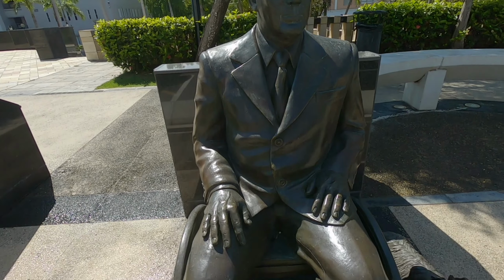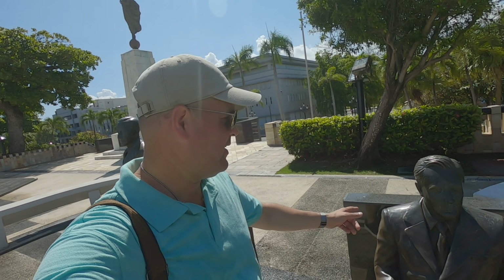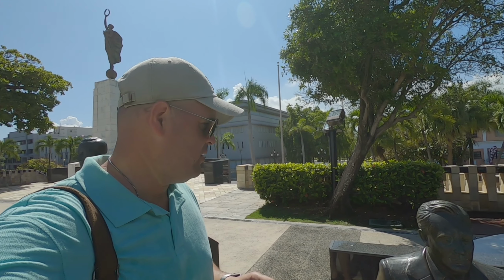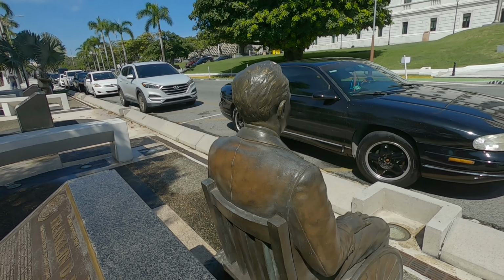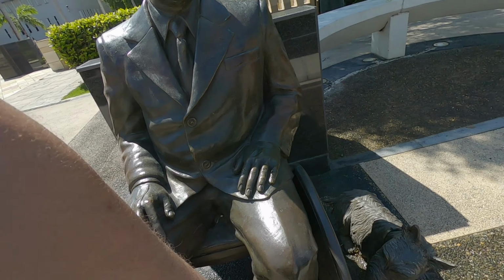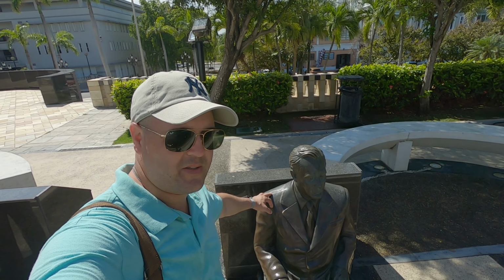Here we have Franklin Delano Roosevelt in his wheelchair. The 32nd president of the United States. He died, I believe, before 1945. So here he is. Beautiful monument to the 32nd president from 1933 to 1945, and his little dog here, which I do not remember the name of. But he has appeared in many Roosevelt monuments and statues.